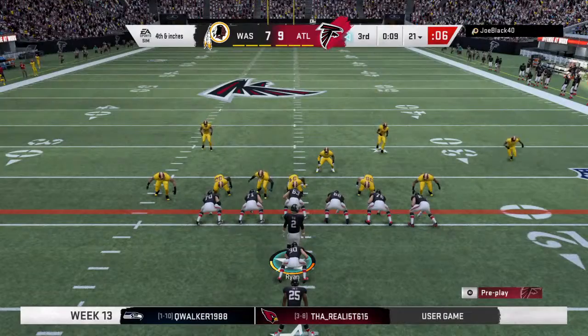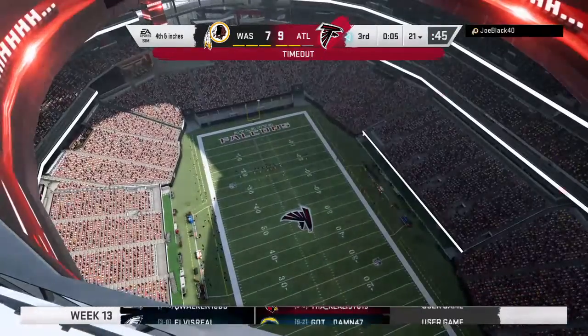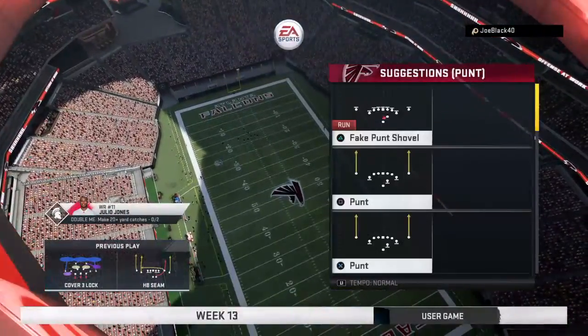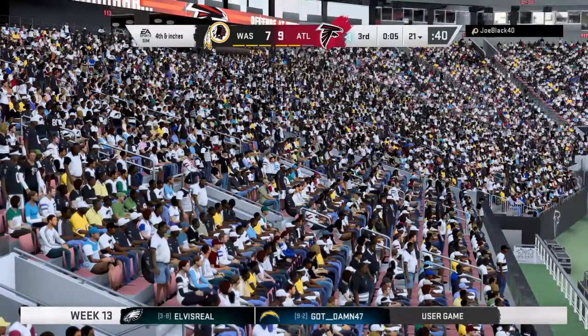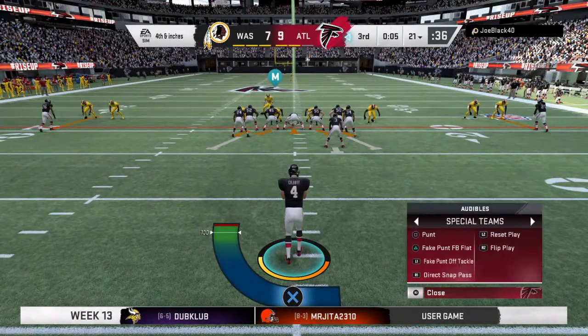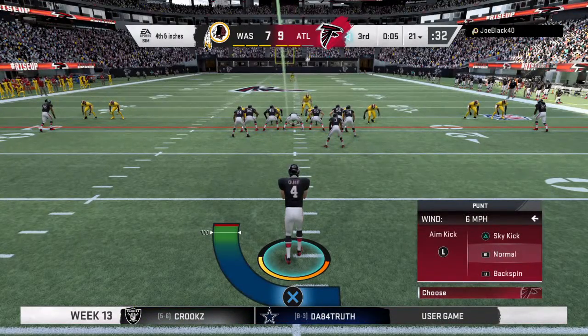So in their own territory, but they only need a few inches, so they're going to opt to go for this thing. We'll see. Maybe a surprise pass or run. What will they do? We're about to find out. 4th down. Now on 4th and inches, they're going to want to talk this over. We get a timeout. It's just their first, so 2 remaining as they burn one here in this 3rd quarter.